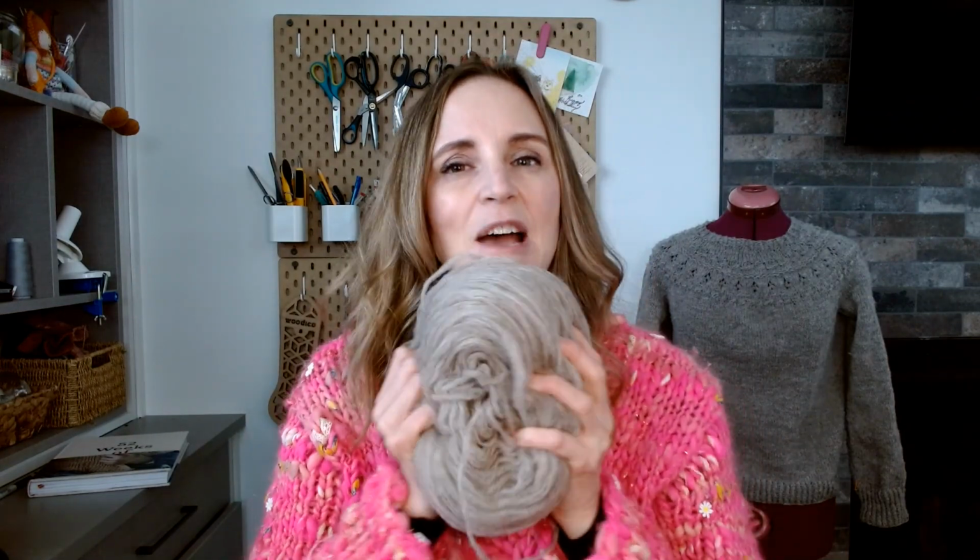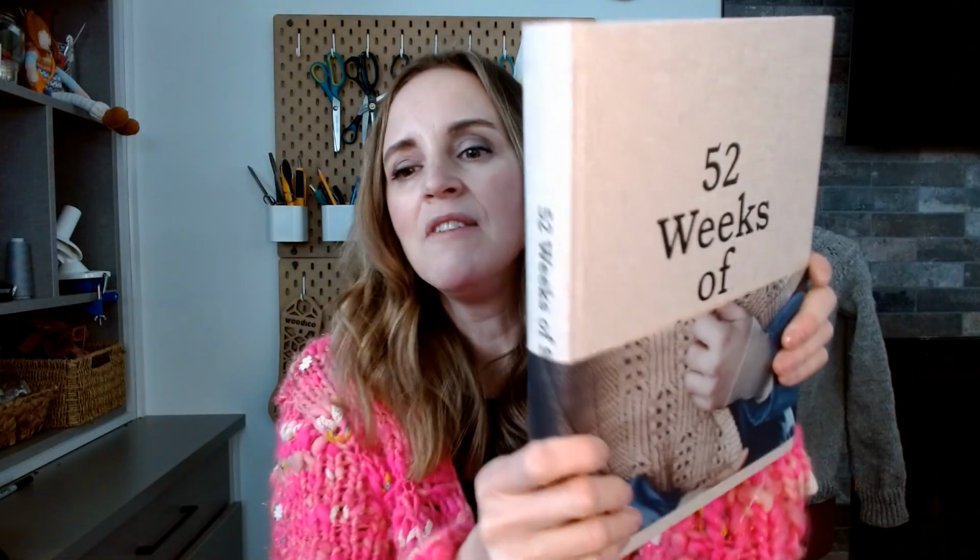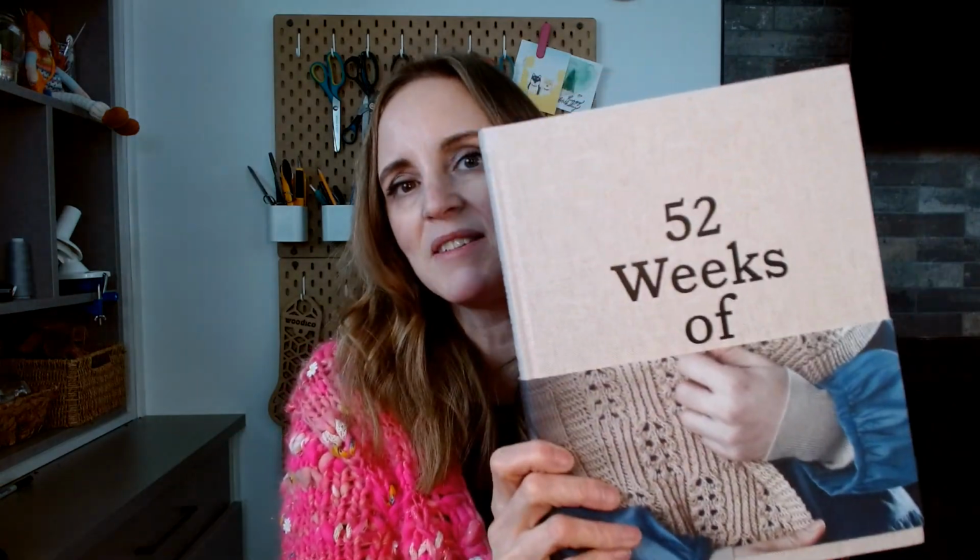The next thing that I plan to knit will be using some more Nutiden yarns. I think I'm going to make a shawl. I have a few ideas in my mind. I might possibly choose a pattern out of this book. Let's put it the right way. 52 Weeks of Shawls. I bought this in the summertime. It's got some really incredible patterns.